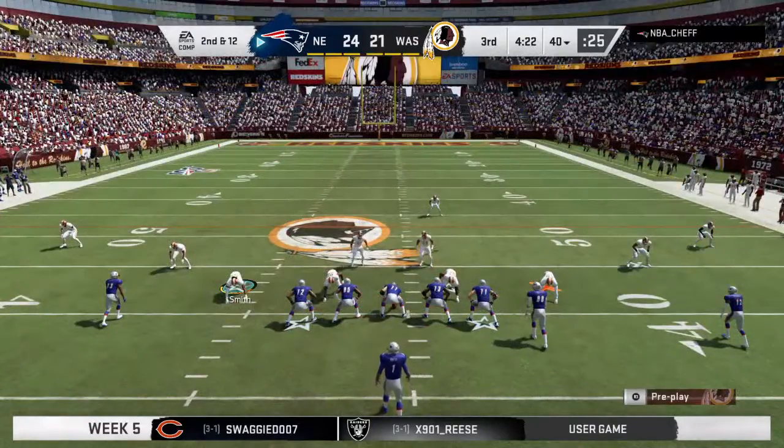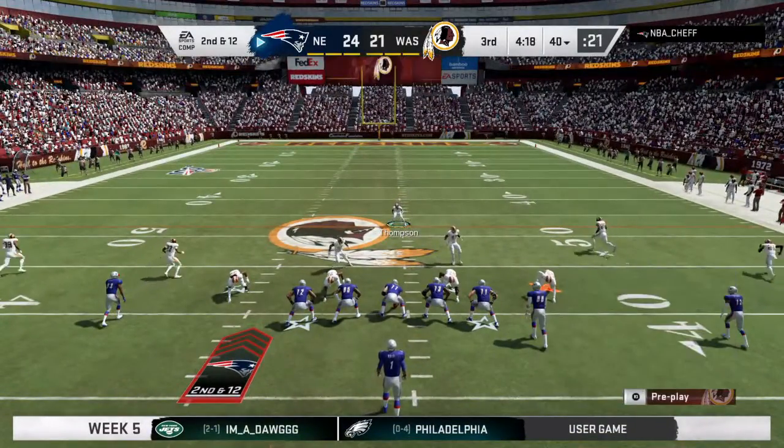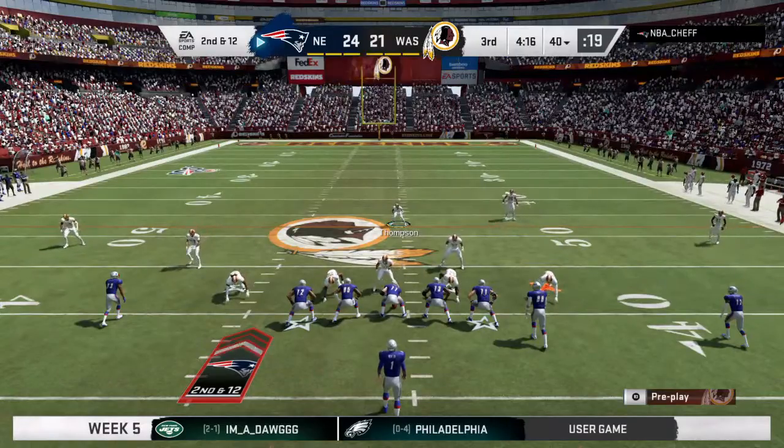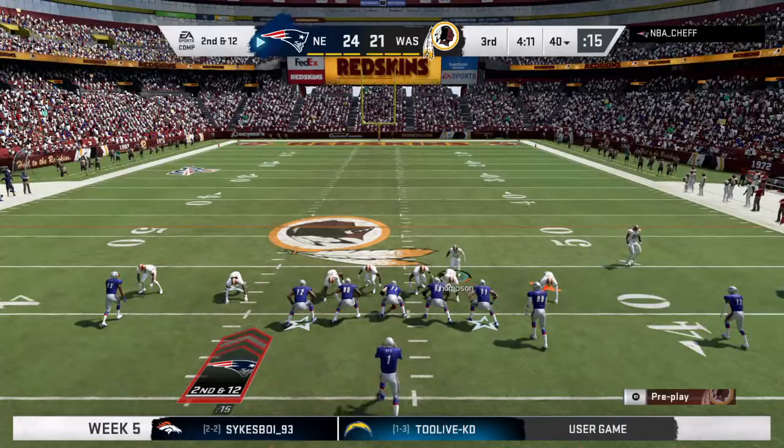Ready? 780. Watch that in. Tight end's right. Tight end's right. Eight.